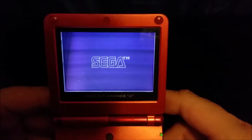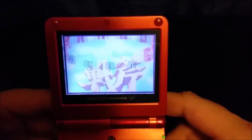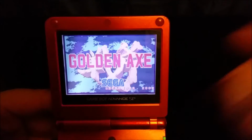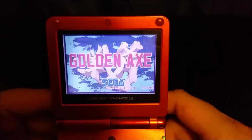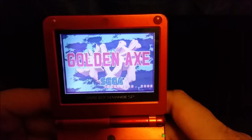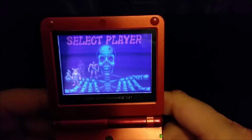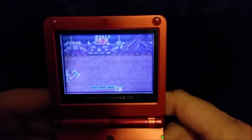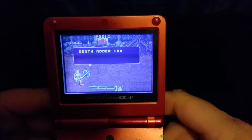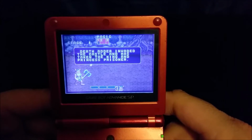And there's the classic scream from Golden Axe. And like I said, this appears to be the Sega Genesis version of Golden Axe. But as you can hear again, the music, it's just terrible. It's offensive. Let's pick arcade difficulty, and we will be the dwarf because everybody always wants to be the dwarf. So yeah, this is Golden Axe. It's a side-scrolling beat 'em up. Everybody's out to kill this Death Adder guy.